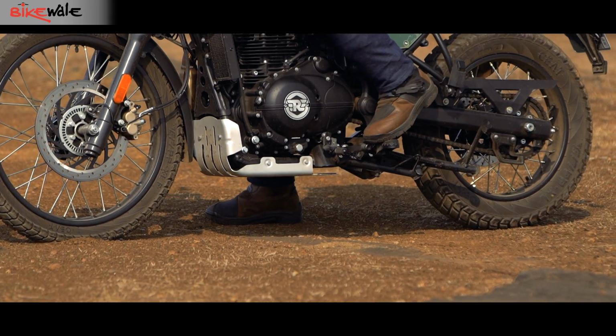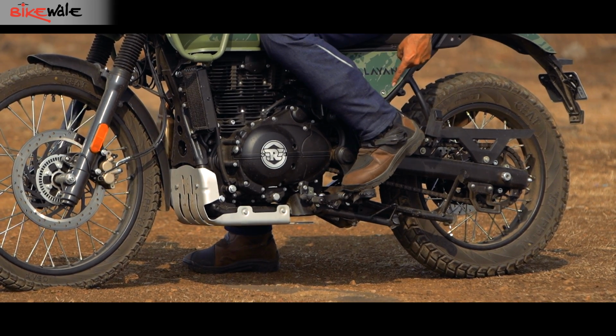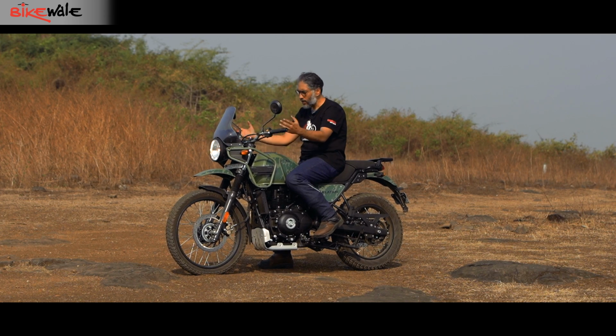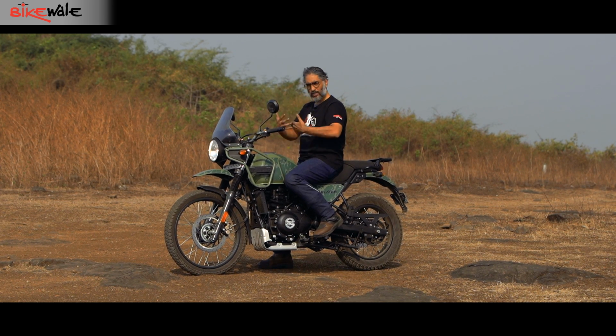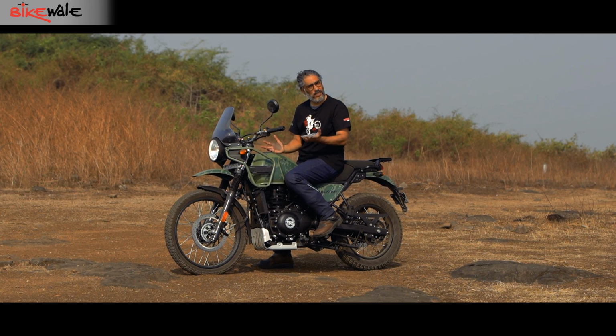Also the seating, it's more upright. The foot pegs are slightly rear set, but they're low, so you're not cramped in any way. You can sit comfortably. The bars are wide, you have good leverage even at slow speeds. And the visibility, because you're sitting straight up, of what's ahead is good too. So all of this helps when you're filtering through traffic.